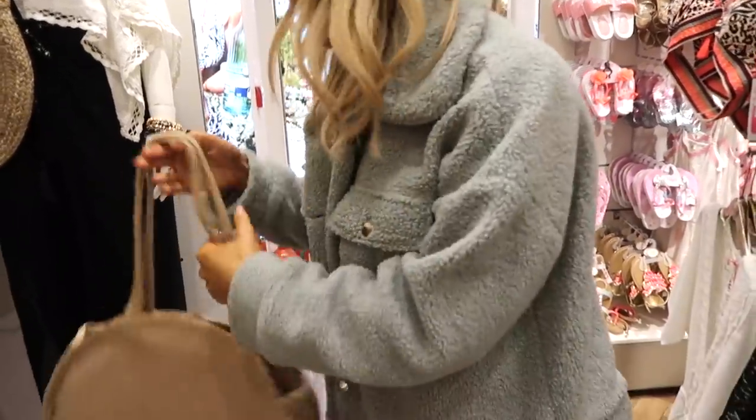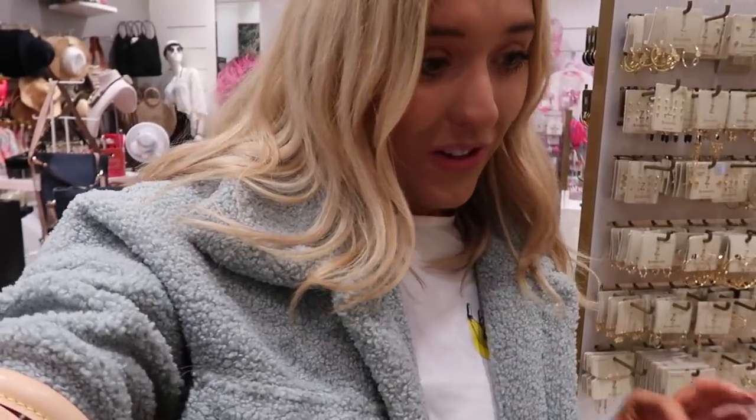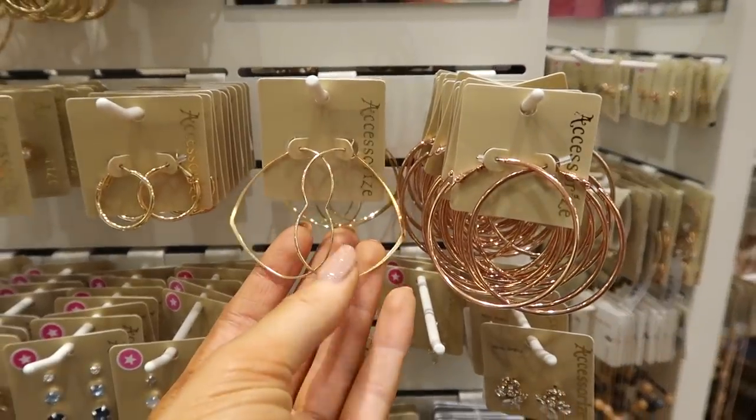We do indeed. Let's go look for some jewellery now, because I'm looking for some shell stuff that I think I might have in here. Okay, they don't actually have the shell stuff, but they do have some really nice older jewellery. I love these earrings. How cute. Really nice jewellery.